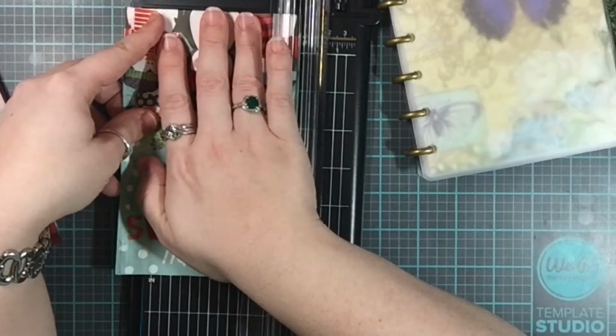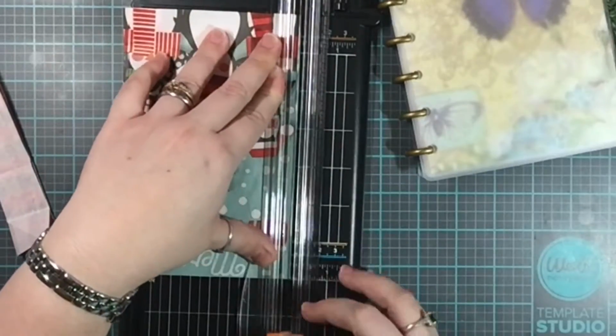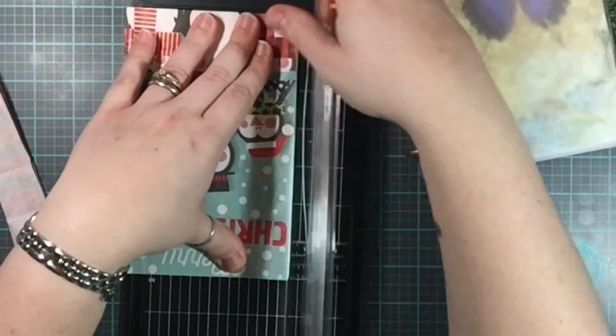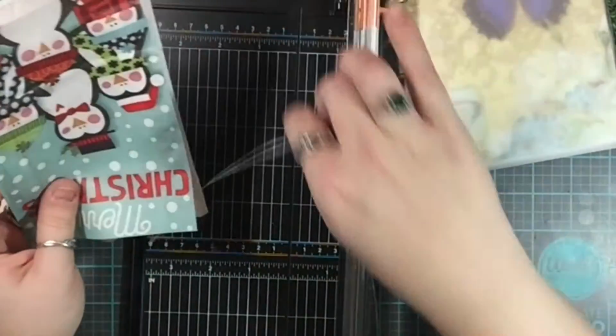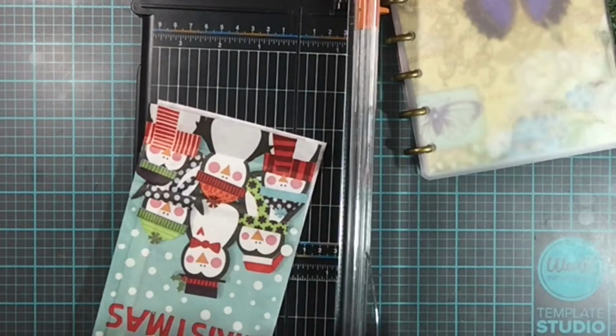It was funny. My daughter was making a card for one of her friends for Christmas, and she was trying to lay everything down on here using one hand, and I was like, how in the world are you doing that? Because I have to use two hands. I have to. There's no getting around that.